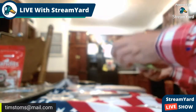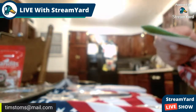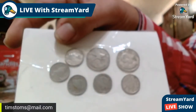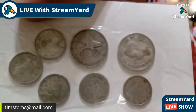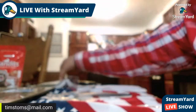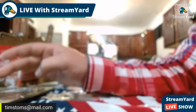And Found It Buried sent me, I don't even know why, but sent me these silver Canadians. Quite a few in there. Try to show it closer. So that was pretty cool for George to do that.